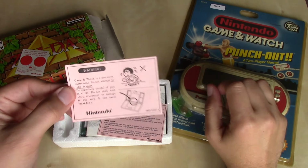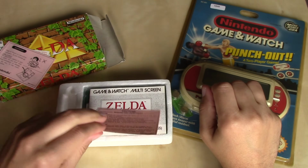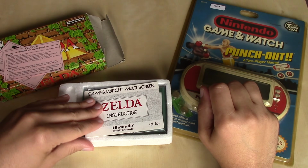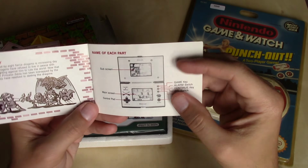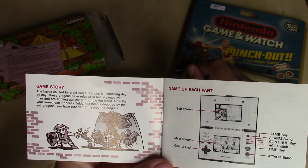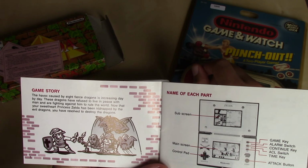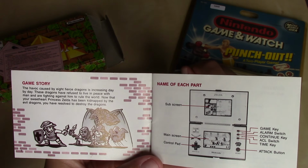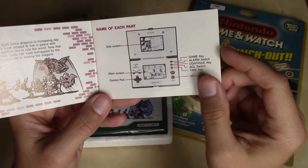Warning about not taking your Game & Watch apart and being careful with that ribbon cable in the middle. Caution about batteries and liquid crystal. And then here we have the instruction manual for Zelda, the multi-screen Game & Watch. Game story. The havoc caused by 8 fierce dragons is increasing day by day. These dragons have refused to live in peace with man and are fighting against him to rule the world. Now that your sweetheart Princess Zelda has been kidnapped by the evil dragons, you have resolved to destroy the dragons. So that's our premise for this game.